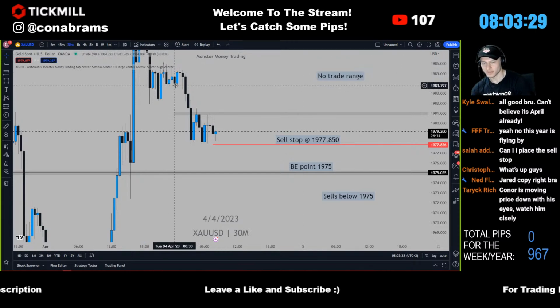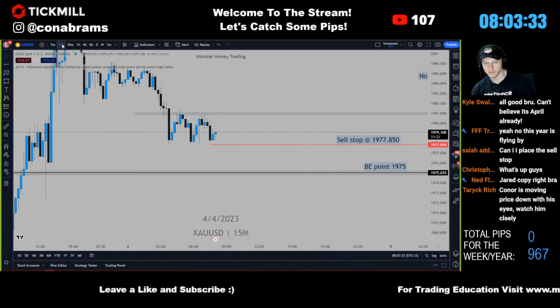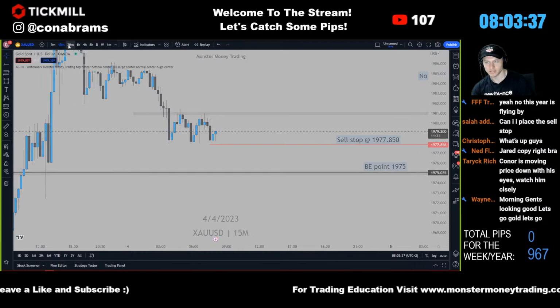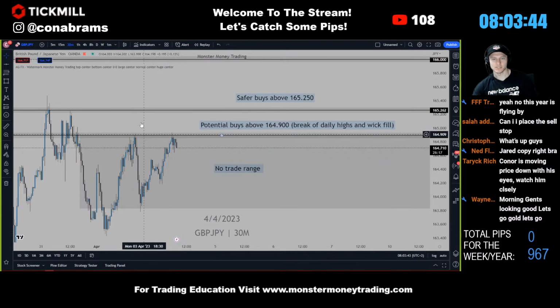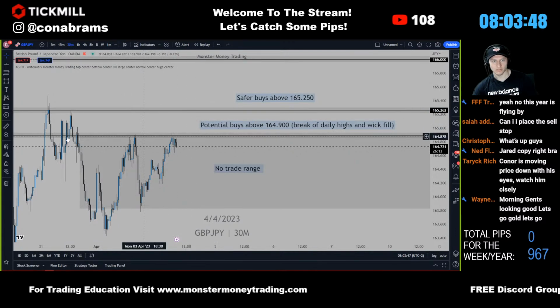Yeah, we'll see. We'll see maybe how this 15-minute closes. If we close bullish, I'll probably delete the sell stops here. GJ respecting that resistance for now. Really want to see us break above there to continue moving up.